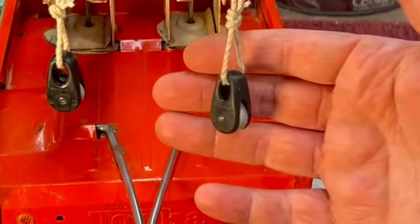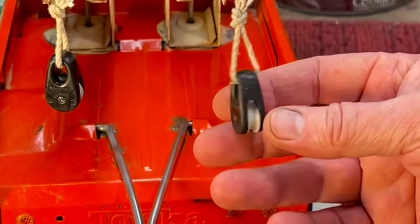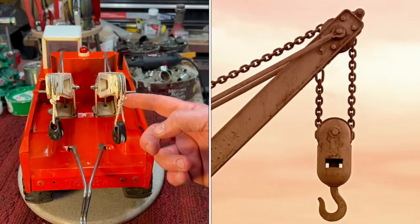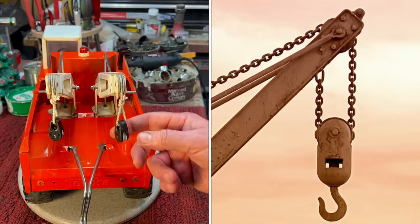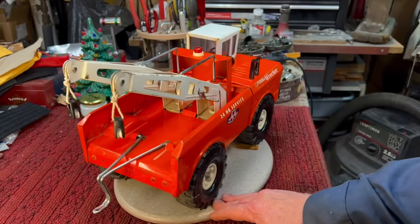Look at this. Bruce Groton gave me these pulleys. How cool are they to be on here? Now, normally, if you were going to use a pulley like this, you would have the rope go through the pulley and reattach. But it's just for looks, it's just right to scale. So how cool is that?